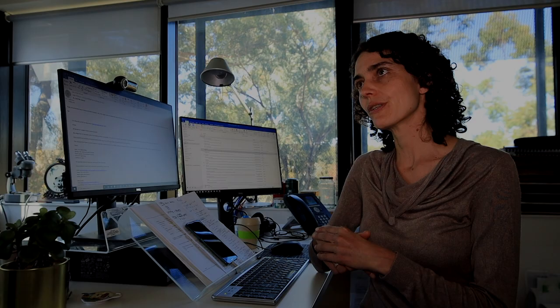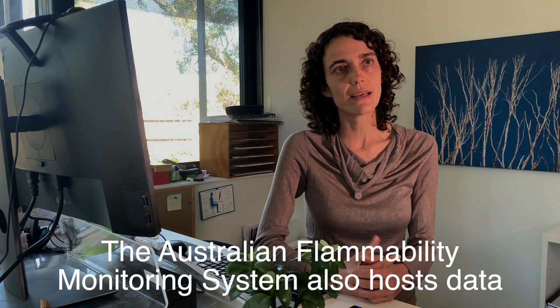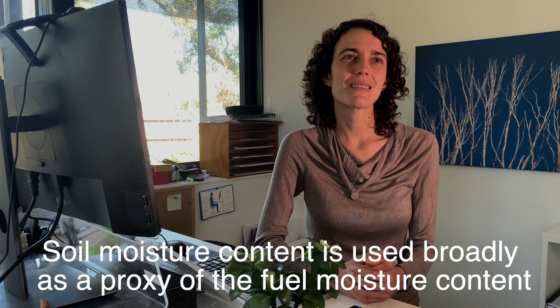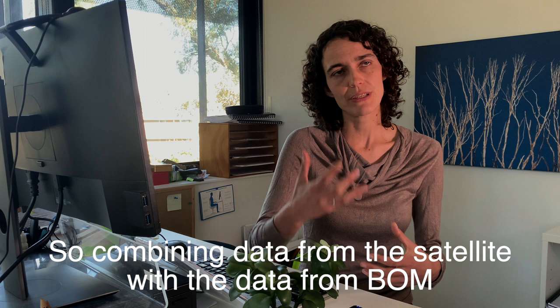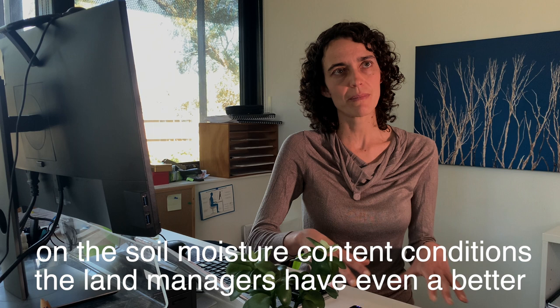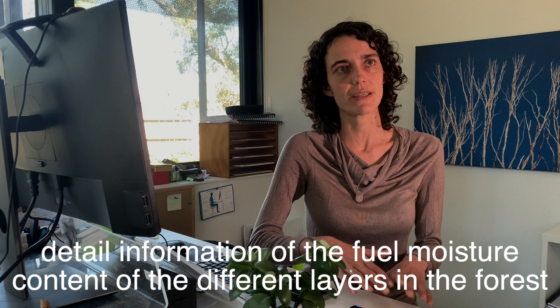The Australian Flammability Monitoring System also hosts data from BOM on soil moisture content. And soil moisture content is used broadly as a proxy of the dead fuel moisture content, because it's more related to that than the live fuel moisture content. So combining data from the satellite with the data from BOM on the soil moisture content conditions, the land managers have even better detailed information on the fuel moisture content of the different layers in the forest.